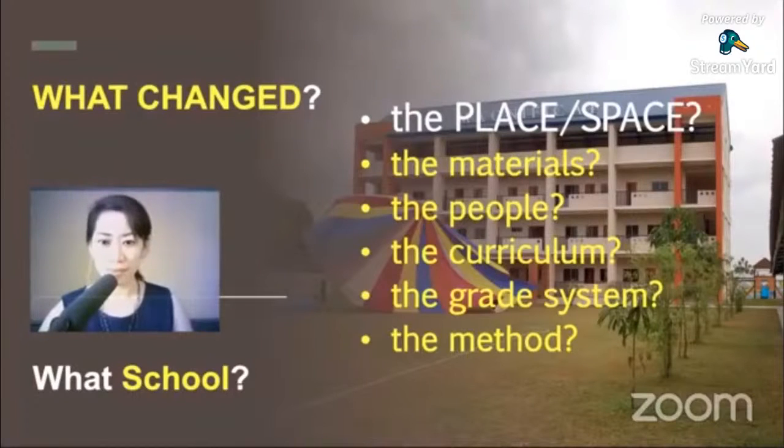Maybe some schools said, bakit papalitan ba natin ang ating mga textbooks? Maybe some schools adopted the same textbooks. Okay? The people, did the teachers change? Probably not, unless there are some teachers that had to be let go by some schools. Okay? But more or less no naman, di ba? Ang mga teachers natin sa Araling Panglipunan, sa Filipino, sa English, sila pa rin.